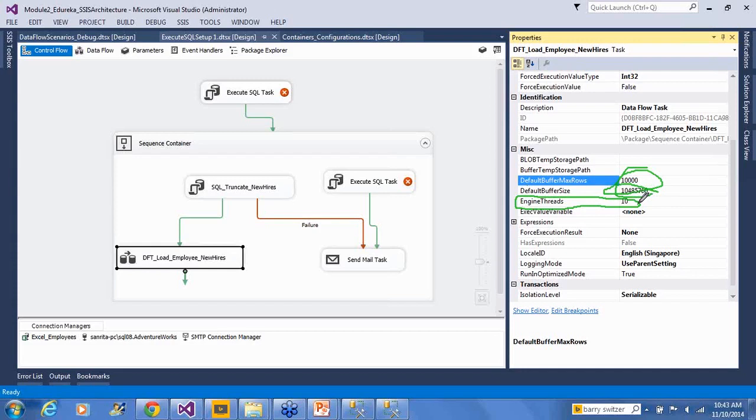By default it is 10, but based on your server configuration, you can increase and decrease the threads. If any of your SSIS packages are performing poorly, try to increase the number of threads. It may give some performance optimization, but too many threads will also cause problems. So do trial and error with these threads so that it does some multitasking inside.